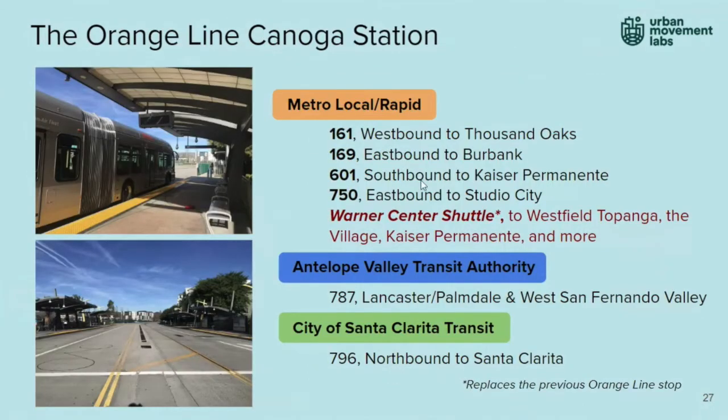As Tricia and Brad mentioned, the core part of Warner Center and the specific plan that was developed to guide its development is being transit-oriented. And for that, the Warner Center has an Orange Line, so a bus rapid transit station at Canoga. This is a true mobility hub.